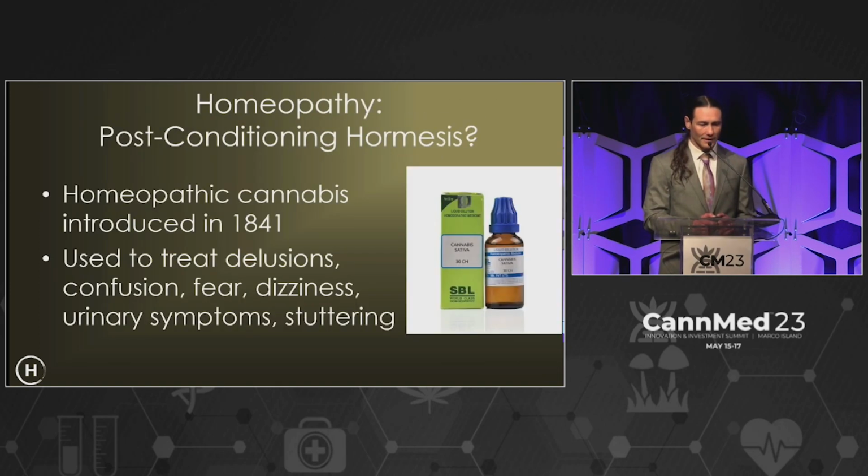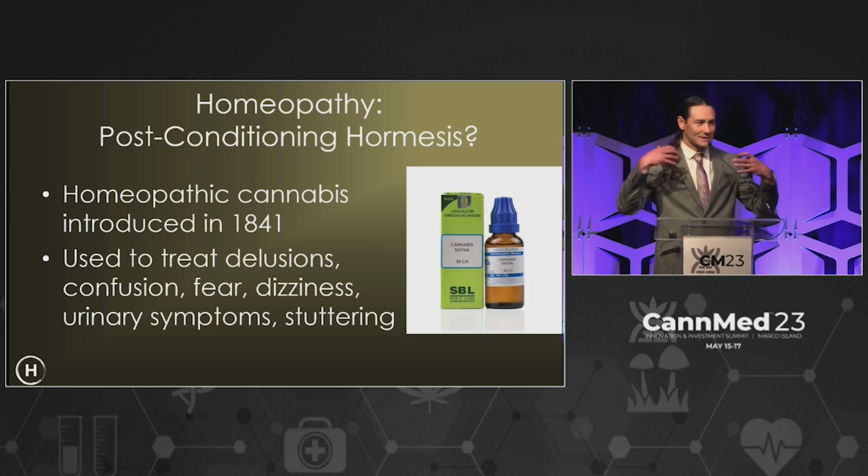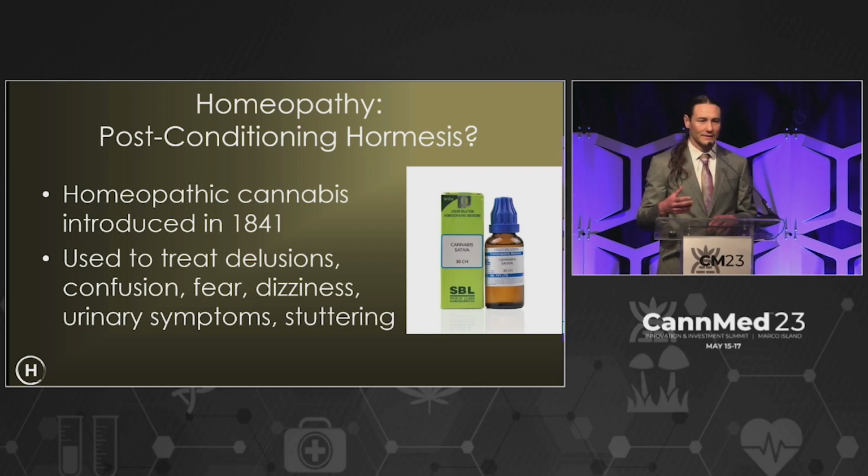Oops, what happened? We went back. Post-conditioning hormesis, which is probably most well known in homeopathy. But what a lot of you probably don't know is that cannabis has been in the world of homeopathy since 1841. And you give tiny, tiny, tiny doses of cannabis to people that exhibit the symptoms of having too much cannabis. They haven't had too much cannabis, but those are their symptoms. So you're giving something similar that could produce those in a big dose, but you're giving it in such a small dose that the body will correct. It'll, again, upregulate these corrective mechanisms in our physiology.